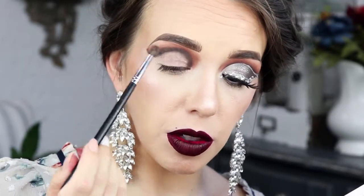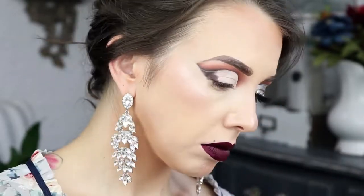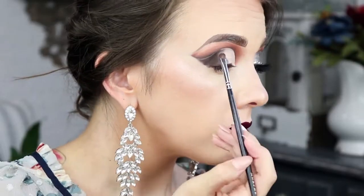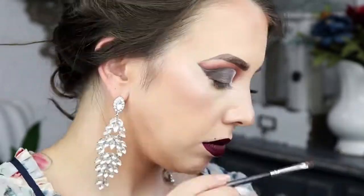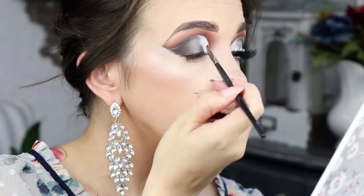Alright, I am going to blend this a little bit more and then I'm going to cut my crease and I'll be right back. My fan's on, but this white is absolutely insanely gorgeous, you guys. This is probably, no it is, this is the most beautiful shimmery white I have in my entire collection.